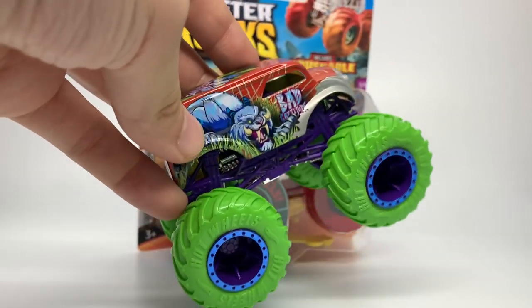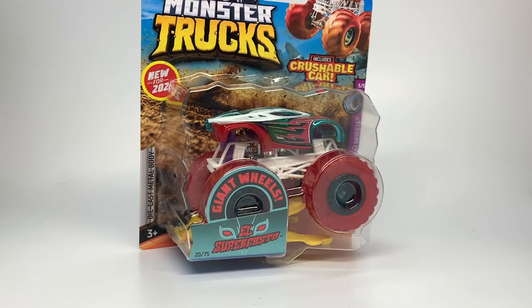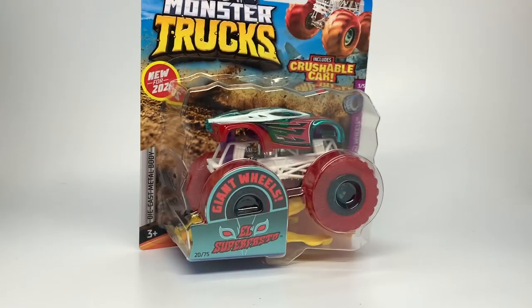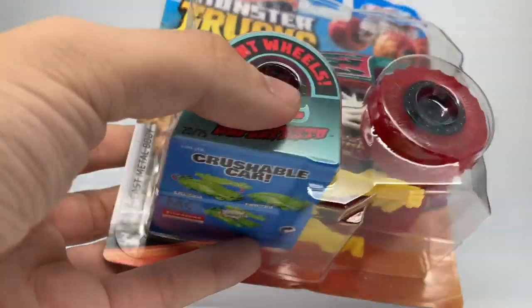This was one, I think, the Bad Catitude, which is from Case B, which I will review soon. Case A had the One Bad Ghoul, which is actually really sick. It has clear tires and clear rims. And then we have this new one with clear tires and clear rims, which is El Superfasto.